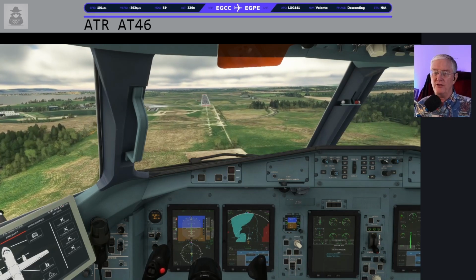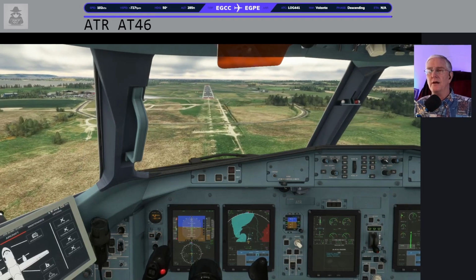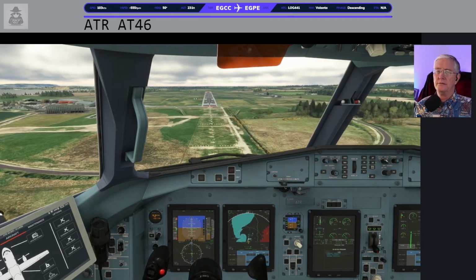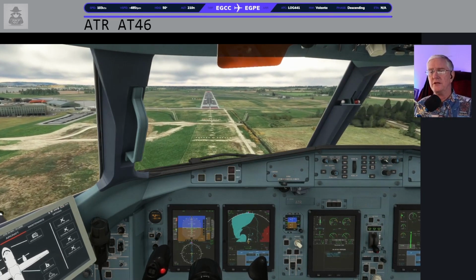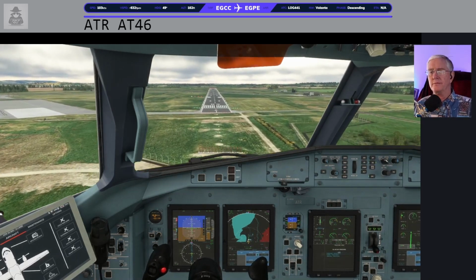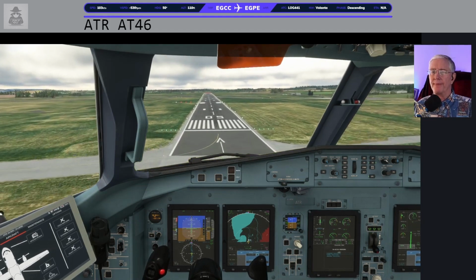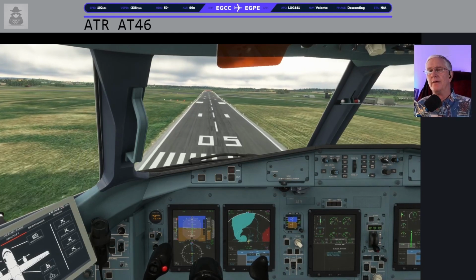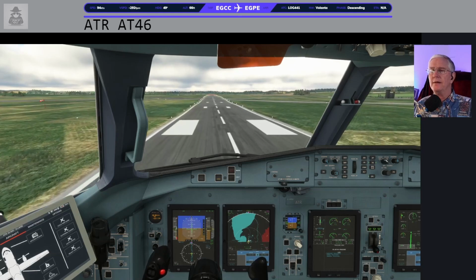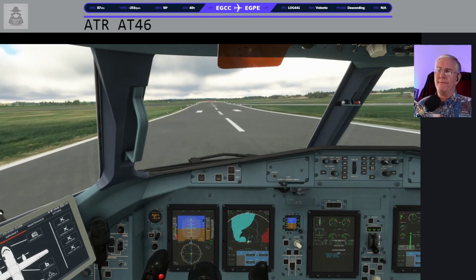Nice gentle descent. Speed is relatively good. Approaching minimum. $200. Minimum. Landing. $100. $50. $40. $30. $20. $10.